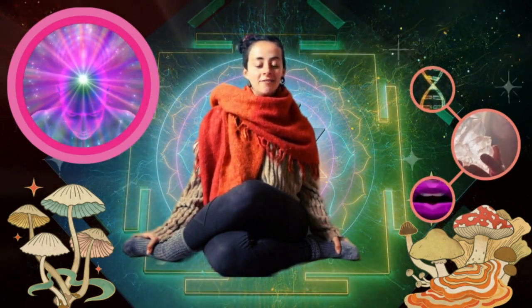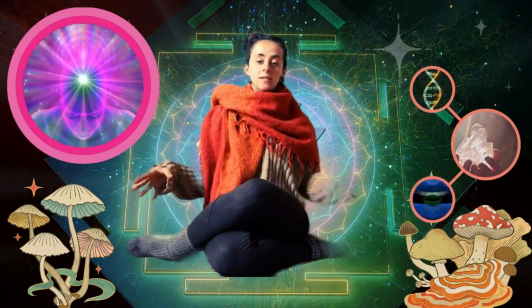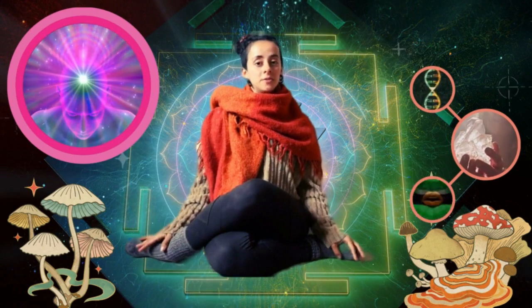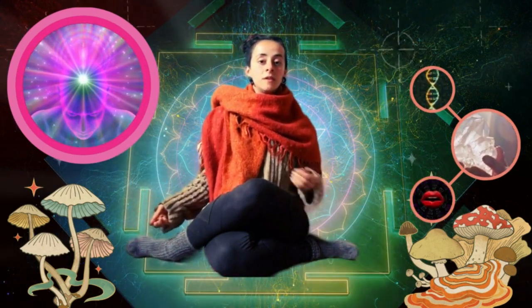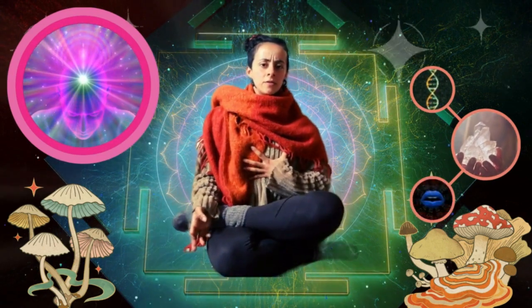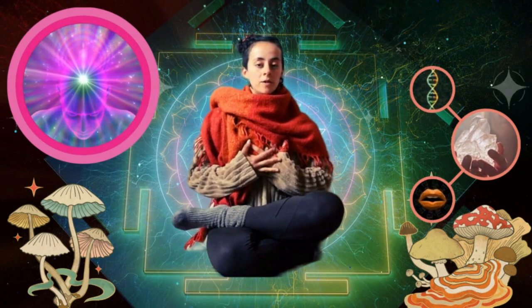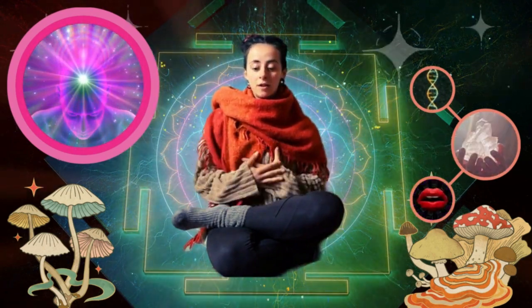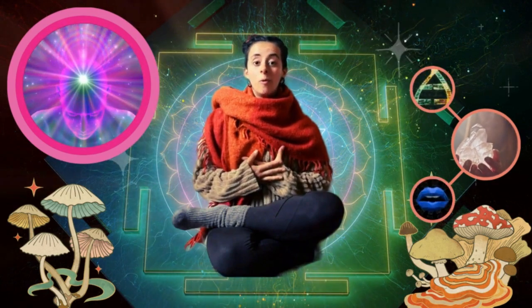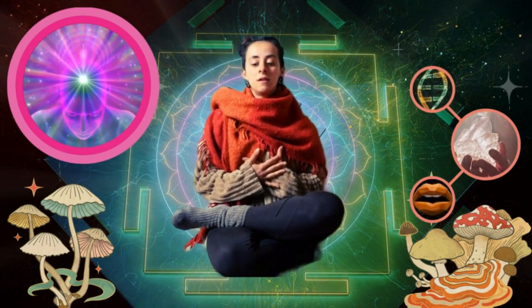And I really would recommend to set a space for you to take these mushrooms in, and really make a space that's comfortable, and come with an intention that you want to bring something in your life that maybe you have questions around. Maybe it's just to understand yourself more, and in a deeper way. Mushrooms can really aid us and gift us with this.